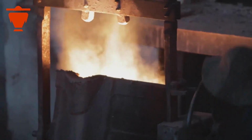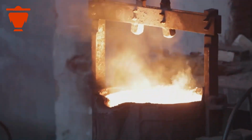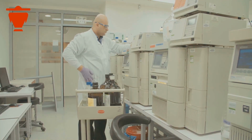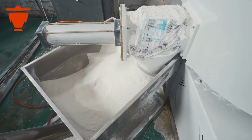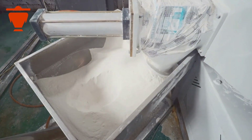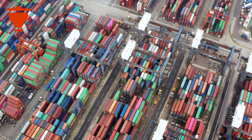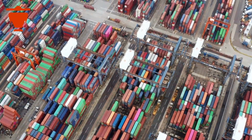Safety is paramount. Zinc dust is flammable, so production facilities use advanced safeguards. Rigorous quality checks ensure every batch meets strict standards for purity and reactivity. The result, a high-performance powder carefully packaged to prevent moisture and oxidation. This meticulous process transforms simple zinc into a global industrial powerhouse.